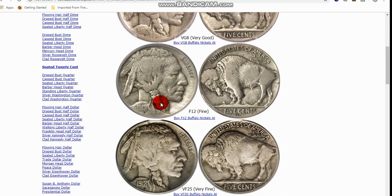And you get an idea of what the grade of your coin is. You can actually hold it up to the screen and get an idea, and then go back to the chart and just kind of get a feel for what your coins are selling for.